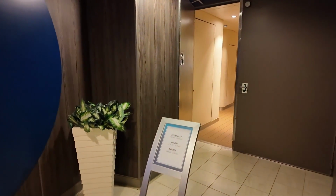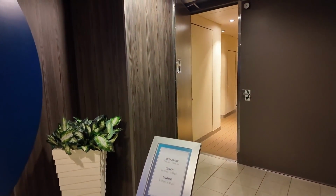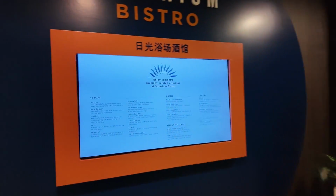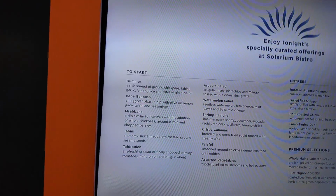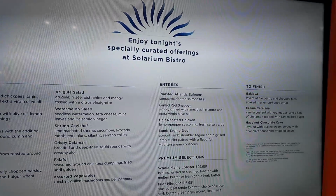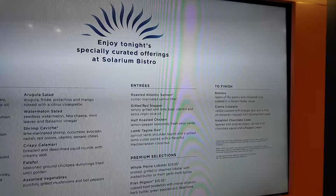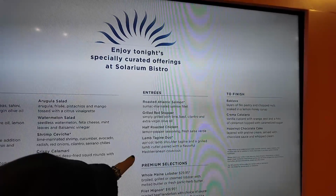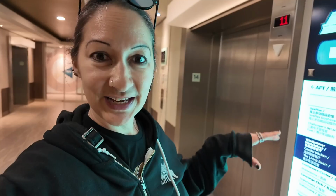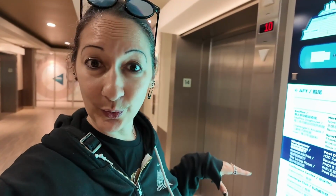Okay, I did mention the Solarium Bistros over here, and they do have breakfast, lunch, and dinner. They do serve all meals. And here's just an example of the menu so you can see what they have. It's dinner time right now. So they do have a lot of options. Look at this. They have salmon, snapper, chicken. Looks like good stuff.